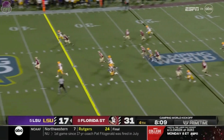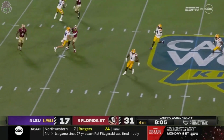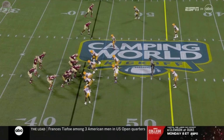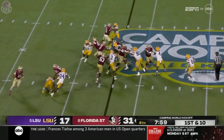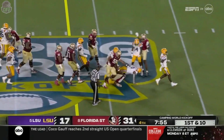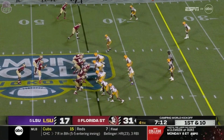And the Noles faithful, loud and vocal. That punt was dangerous. Came close to bouncing into a Florida State player. Again, the two-back set that's been so effective getting the ground game going here in the second half. And picking his way through is Benson and just powering for a 12-yard gain in this two-back look.